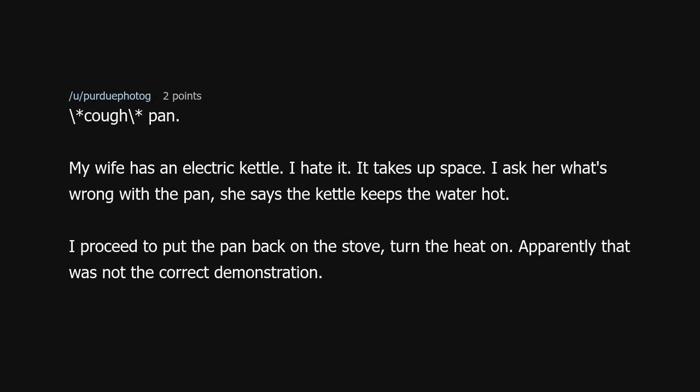I hate it. It takes up space. I ask her what's wrong with the pan. She says the kettle keeps the water hot. I proceed to put the pan back on the stove. Turn the heat on. Apparently that was not the correct demonstration. You Americans crack me up.